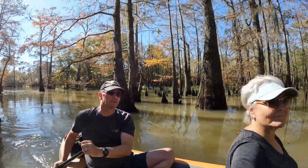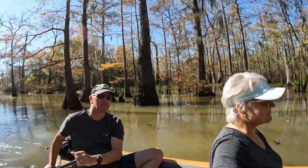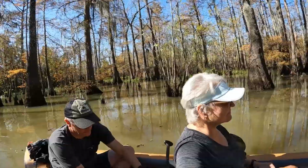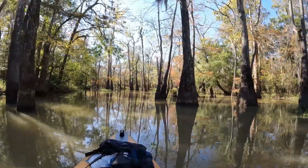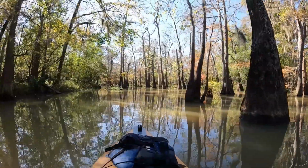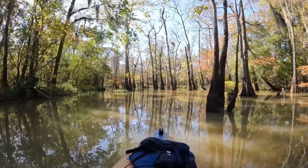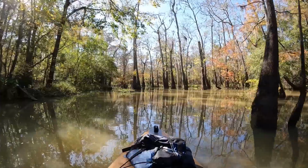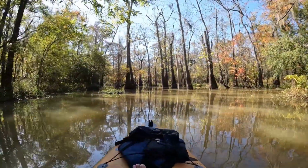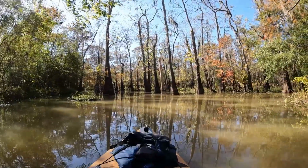But the thing that made this one different than Caddo Lake is we were able to really get into the woods, versus along Caddo Lake, you just kind of went along the side of the lake itself. It's sort of like a hiking trail through the woods, except you're in a kayak. So it was a lovely way to get out of the camper after 3 or 4 days of rain, and a beautiful day to do it.